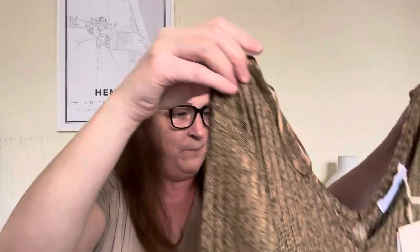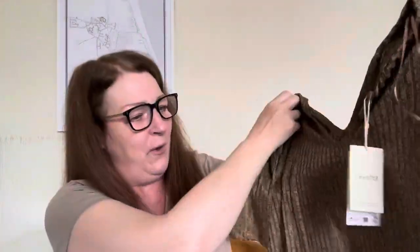Right, first thing I bought is this top. I thought it would be a nice sort of going out top. Not that I go out anywhere, but I do occasionally meet up with my daughters and go for a pint, or a drink and some food, you know what I mean? So anyway, I got this.